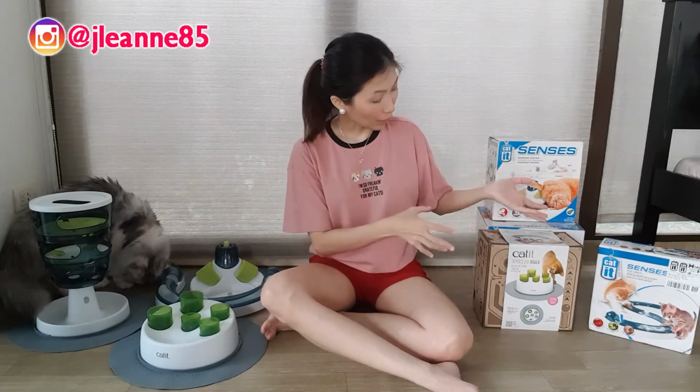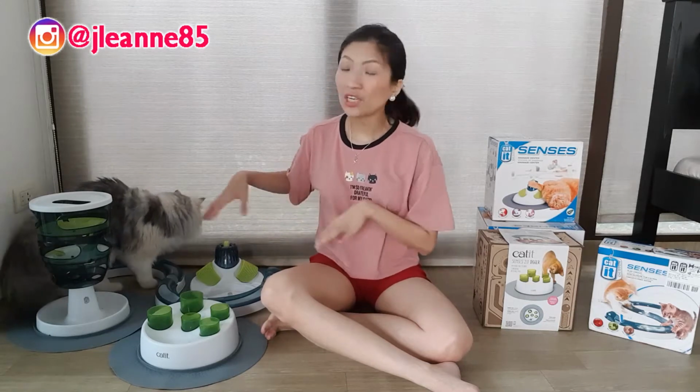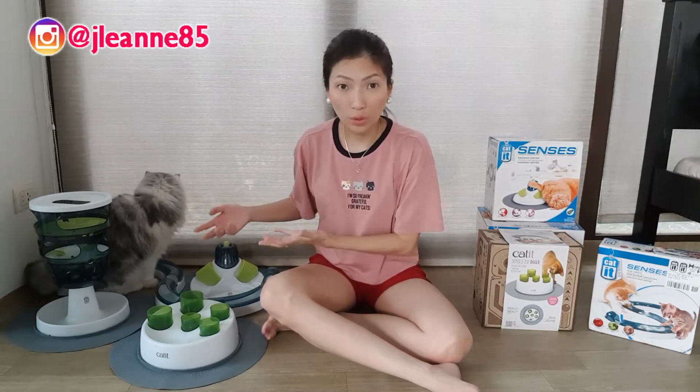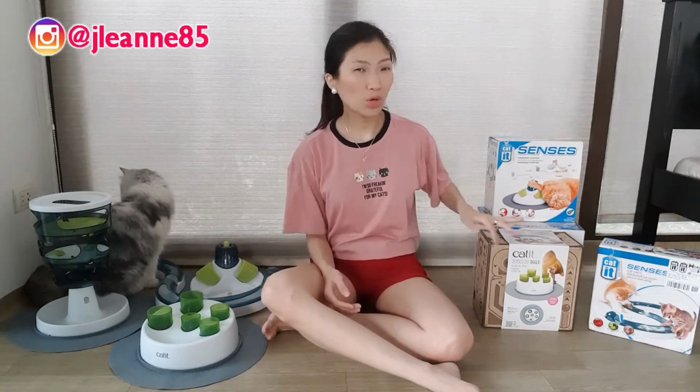So I bought these Catit toys for them. Catit is actually an international brand. A lot of cat owners buy these toys because you can build a series of circuit, interactive, sensory play toys for your cat. So I actually purchased 4.